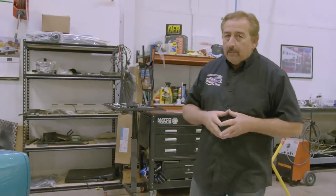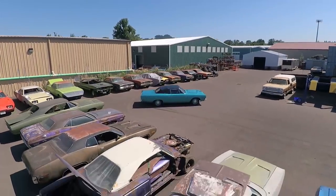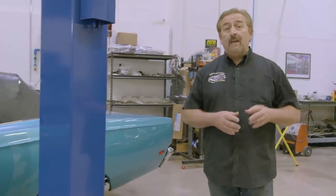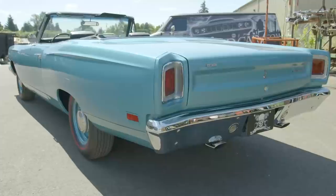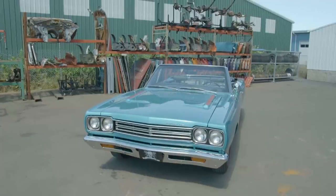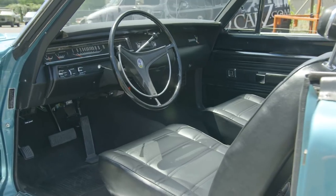In 1968, Plymouth introduced the Road Runner. By 1969, it was their top-selling muscle car of all time, also garnering the Motor Trend Car of the Year award. This turquoise 426 Hemi convertible is the only one in the world made like it. The body and paint is done, the drivetrain's installed. All we have left is a wheel alignment and a systems check, and this car will be back on the road again.